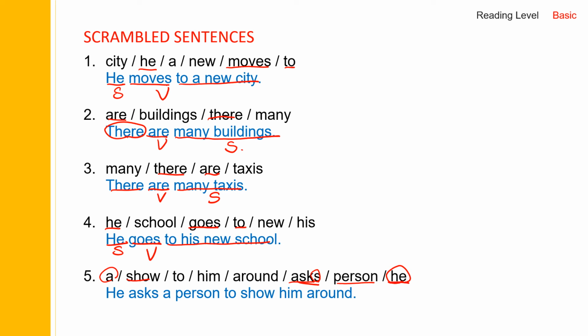So here he is the subject and asks is a verb. A person is an object. And to show him around, it could be an objective complement. He asks a person to show him around. He moves to a new city, and there are many buildings. There are many taxis. He goes to his new school. He asks a person to show him around.